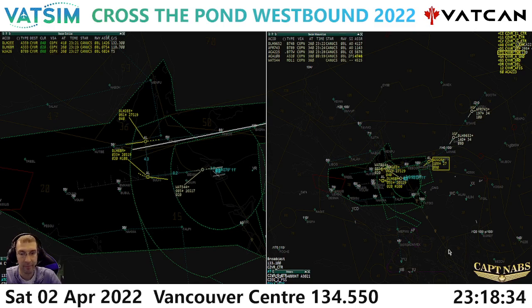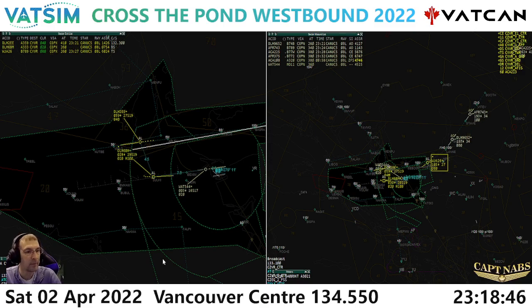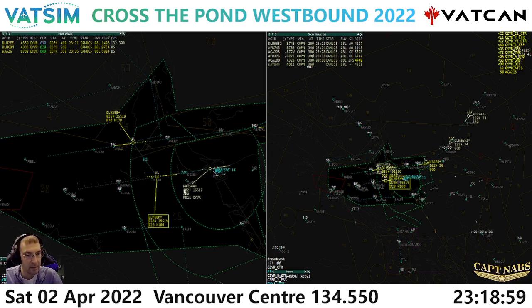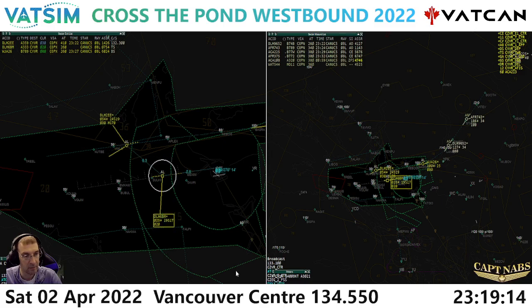Vancouver Arrival, hello, WestJet 26 Heavy, passing 100. WestJet 26 Heavy, Vancouver, good day. Continue descent 8,000. Continue descent 8,000, WestJet 26 Heavy. Lufthansa 2 Echo Echo, turn left heading 170, descend 3,000. Left heading 170, descend 3,000, Lufthansa 2 Echo Echo. Lufthansa 6, Bravo Mike, you're 7.5 in trail of a heavy MD-11, possible wake turbulence. Cross Bexham at 170 knots and call tower there, 118.7. Crossing Bexham at 170 knots and contact tower there, 118.7, Lufthansa 6, Bravo Mike, thank you, bye.